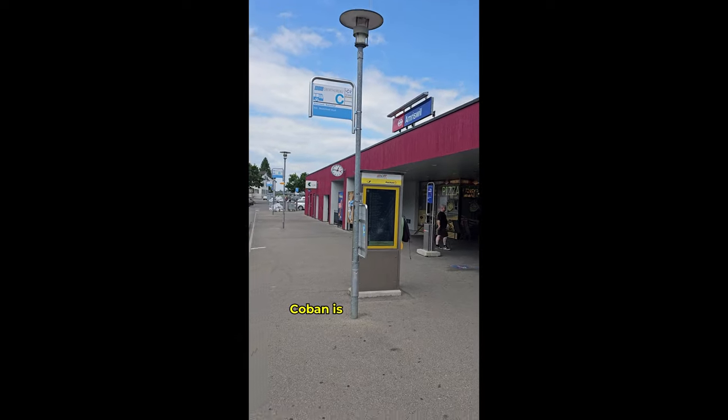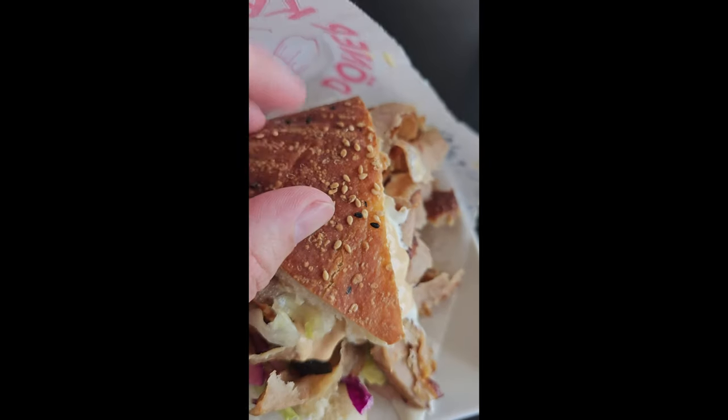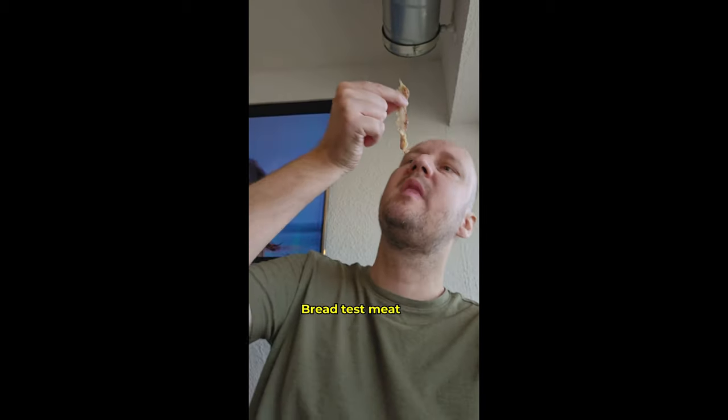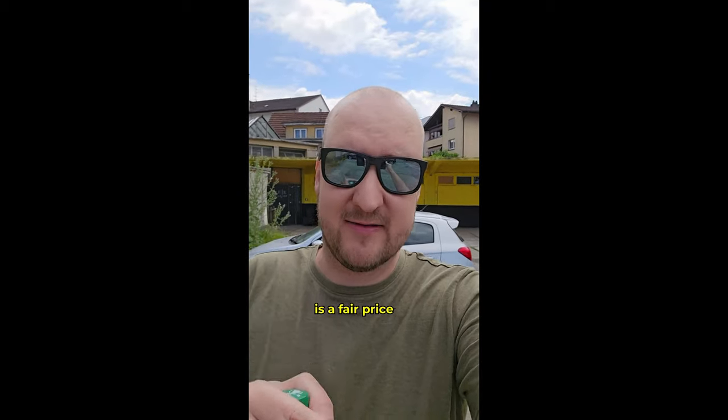Let's go. Choban is located next to the train station. Here is the whole kebab, bread test, meat test, and now the whole thing. Choban in Amriswil. 7 francs for a small kebab is a fair price for a fair kebab.